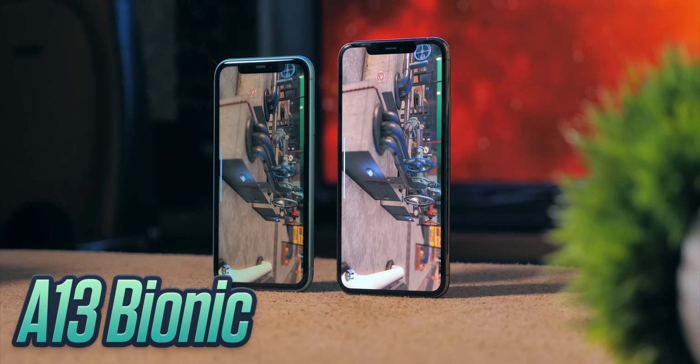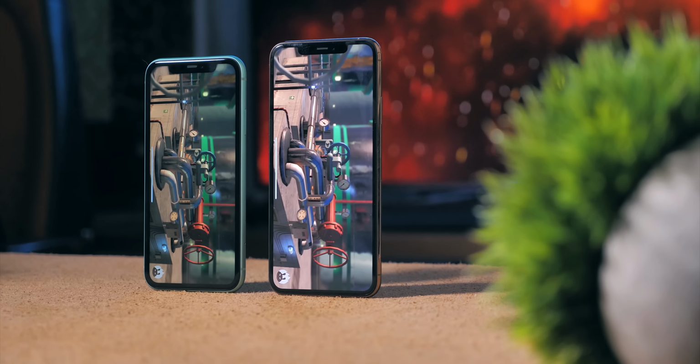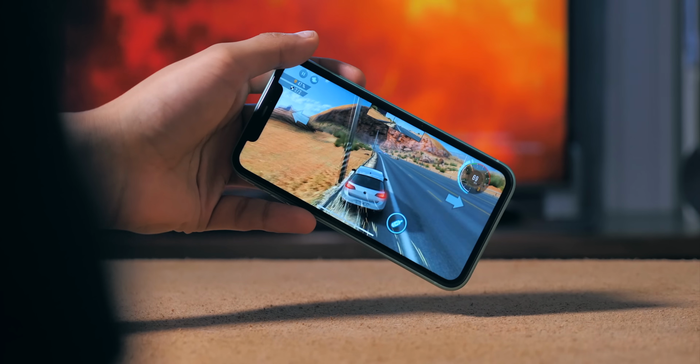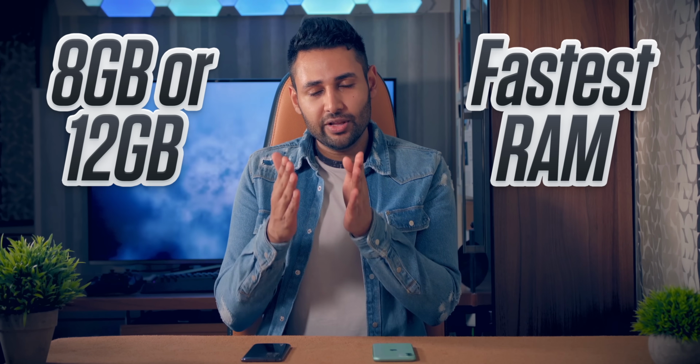It's got the exact same A13 Bionic chip and 4 gigs of RAM as the top tier iPhone 11 Pro Max. And if anything, the lowest screen resolution here means that games and apps should perform even better on this. The Galaxy S20 is incredibly spec'd too. We're talking 8 or 12 gigs of literally the fastest RAM available on a smartphone, combined with the fastest chips seen on an Android device.